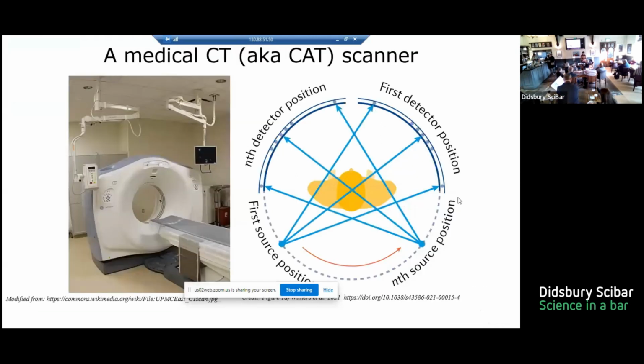So again, back to our medical CT scanner. Medical CT scanners are arranged in the geometry that they are. So you lie down, as you can see with this diagram on the right. You lie down on a rather uncomfortable looking pallet, and the X-ray source and the camera, the detector, moves around the individual in sequence and takes a series of images.